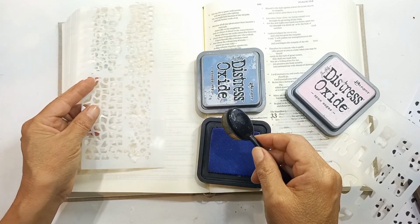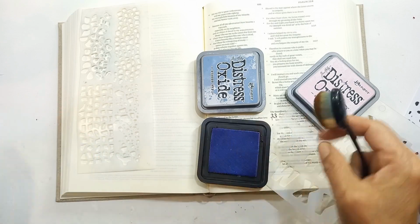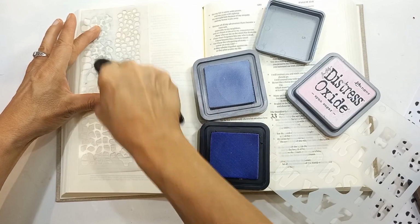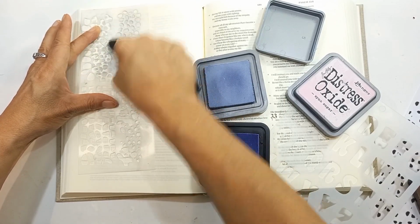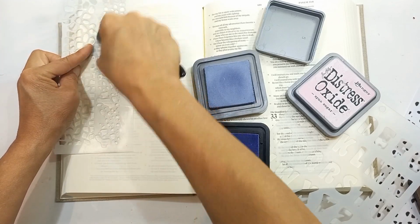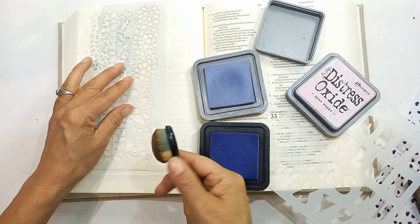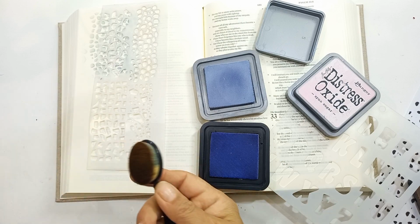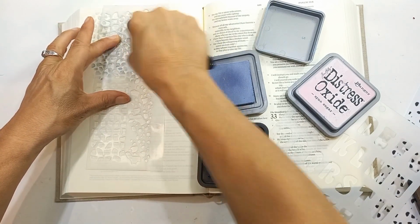Now I'm going to use the stencil, which is almost a pebble dash type of stencil. I think my friend from South Africa sent it to me, but I'm not 100% sure. I'm going to use these various inks, but every time I need to clean this brush because I don't have brushes for all the colors. I've got three brushes: I usually use the pinks and the purples together, then a brush for the blues, and a brush for browns.